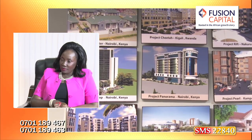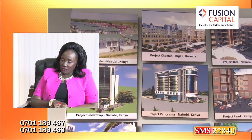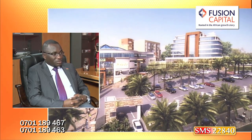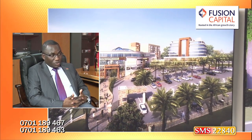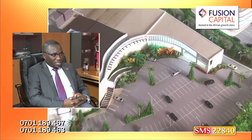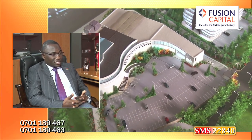Fusion Capital has been in this market for the last 10 years. So that means we've gone through two elections already. And we never see elections as a reason to stop looking at new investment or stop investing. We know that the region has been and will continue to be stable. We've had incidences in the past, but nothing to stop an international investor from looking at investments in this region.